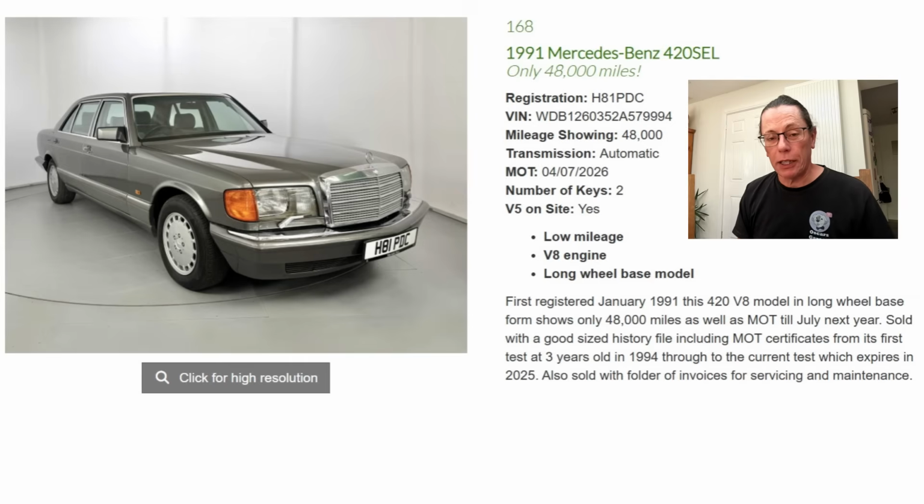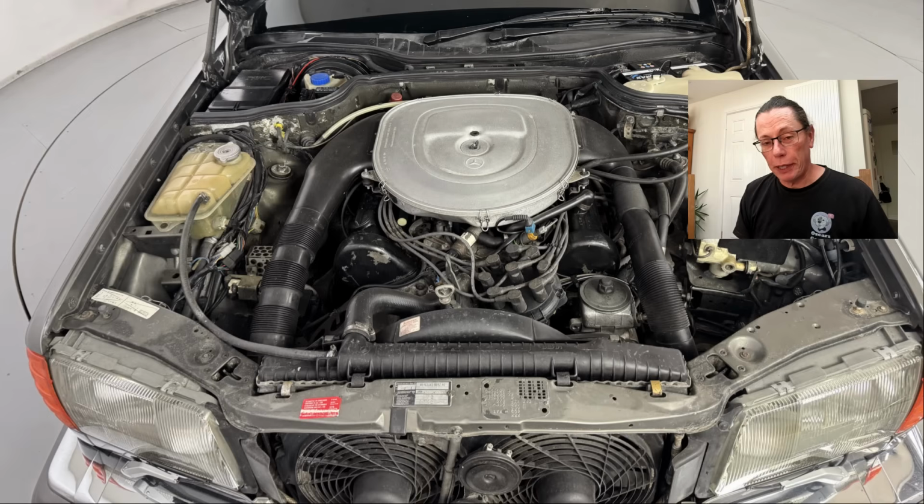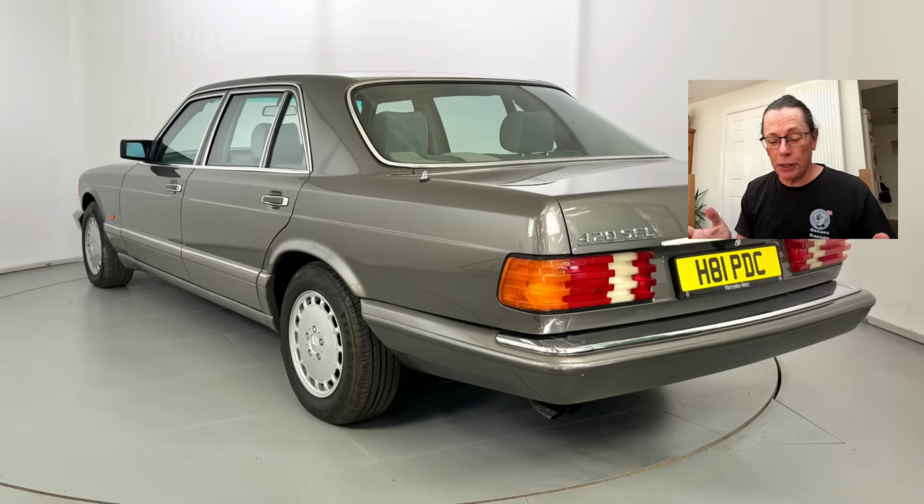It was their very last car of the day, and it did overperform compared to its estimate. It had only done 48,000 miles, came with a big history file, obviously got that chunky V8 engine in the front, and it had MOT through to July 2026, so it's ready to turn the key and drive away.